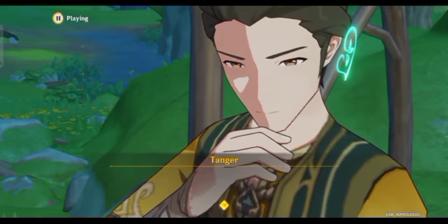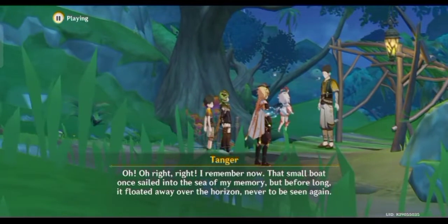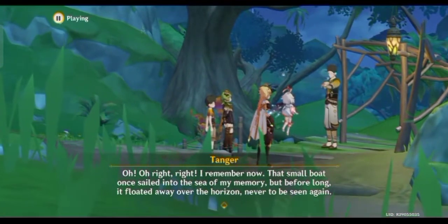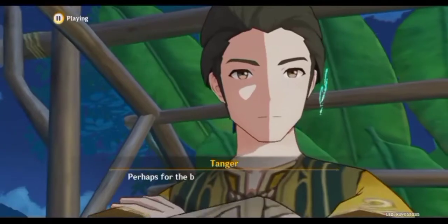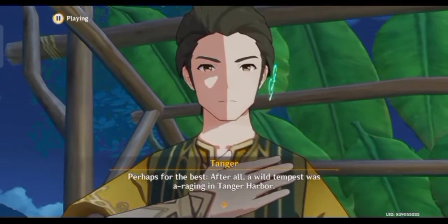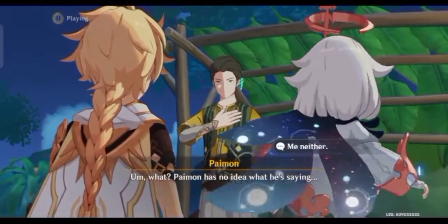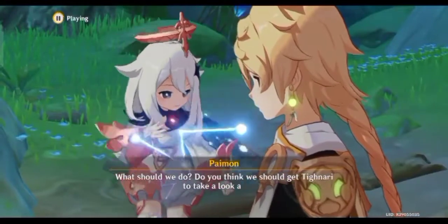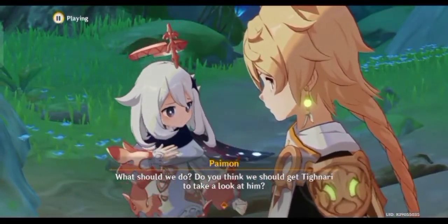Akara Crafts. Oh, right. I remember now. That small boat once sailed into the sea of my memory, but before long it floated away over the horizon, never to be seen again. Perhaps for the best. After all, a wild tempest was a-raging in Tangier Harbor. What? Paimon has no idea what he's saying. What should we do? Do you think we should get Tainari to take a look at him?